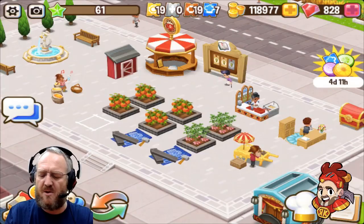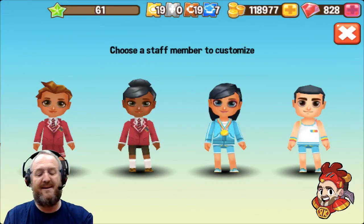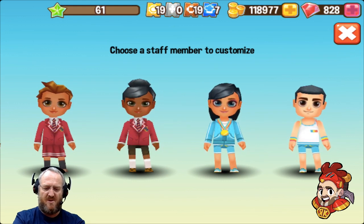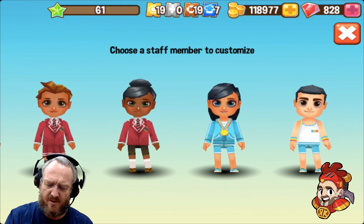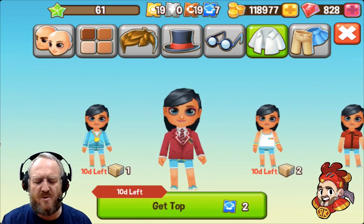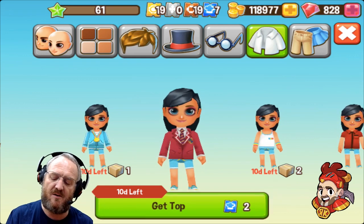Oh, by the way, I forgot to show you the school uniforms, didn't I? Have you seen the school uniforms? Oh, I love these ones. I really, really do. The red school uniform, the blazers there with the skirt and the pants. Very, very cool indeed. I did like buying those ones. Price-wise, okay. Two blues for the jacket. So, more vouchers. That's really good indeed.